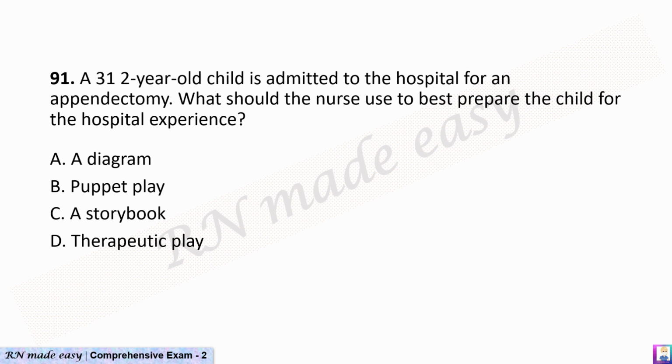Question 91. A 32-year-old child is admitted to the hospital for an appendectomy. What should the nurse use to best prepare the child for the hospital experience? A. A diagram. B. Puppet play. C. A storybook. D. Therapeutic play.